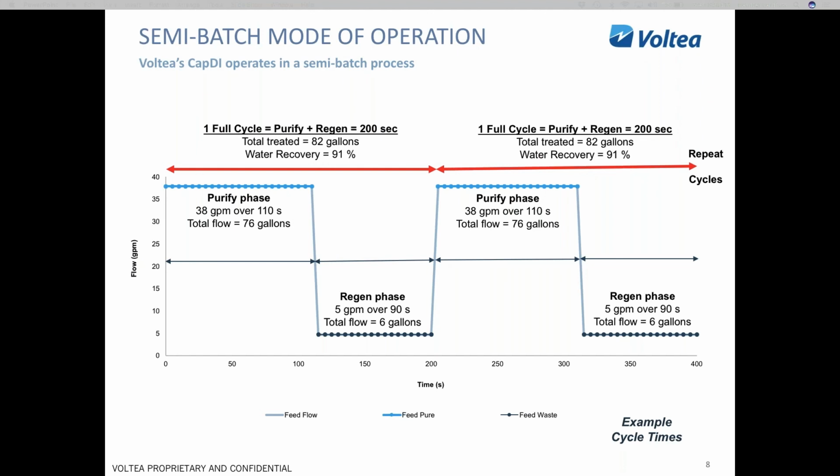Because I mentioned early on we flip back and forth between a purification and a regeneration phase. So typically, VOLTEA will operate in the purification phase for about 110 seconds. And a good example of flow rate, for the purposes of demonstrating how these cycles work, is a 38 gallon per minute flow rate. So we'll operate at 38 gallons a minute for 110 seconds, and then we'll flip the polarity of the electrodes while simultaneously dropping the flow rate. And we'll drop the flow rate all the way down to about 5 gallons per minute for the next 90 seconds. So a total single cycle, meaning one purification phase and one regeneration phase, is about 200 seconds, 110 of it at 38 GPM and 90 of it at 5 GPM.